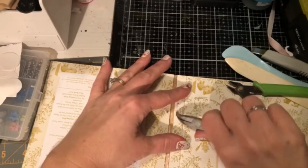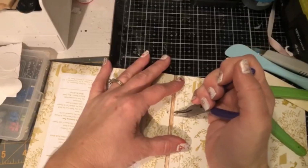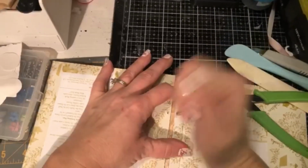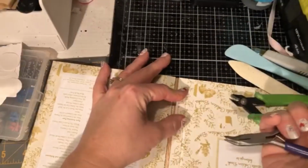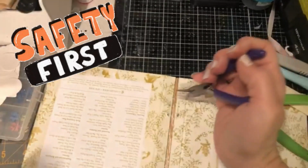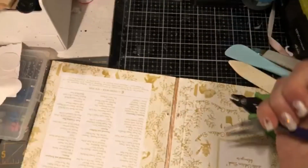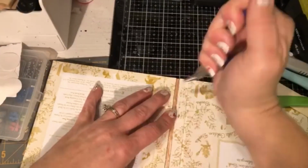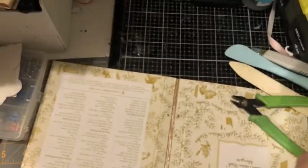Sometimes if I can't get these out, I just clip them down really, really short. These are the staples. And you want to work on them a little bit because you don't want anybody getting hurt or poked or anything like that while enjoying your journal. And since I cut them, they're just in little pieces. So this is what's coming out. It's just pieces of the staples.